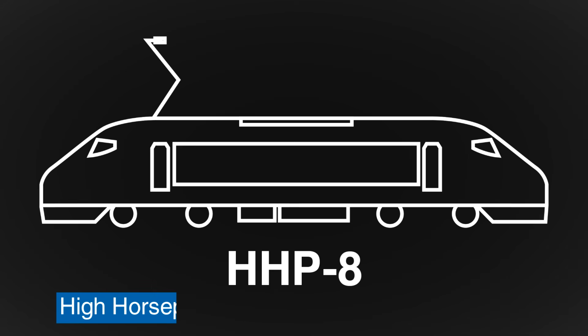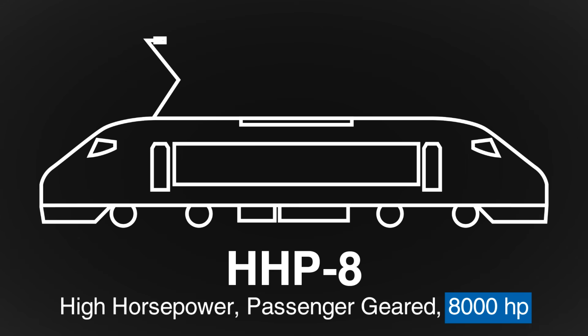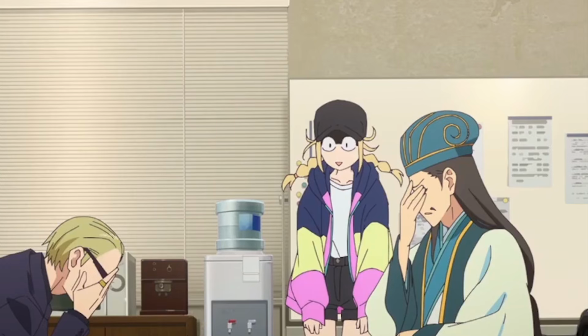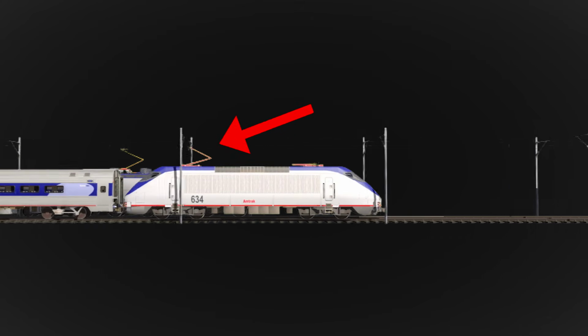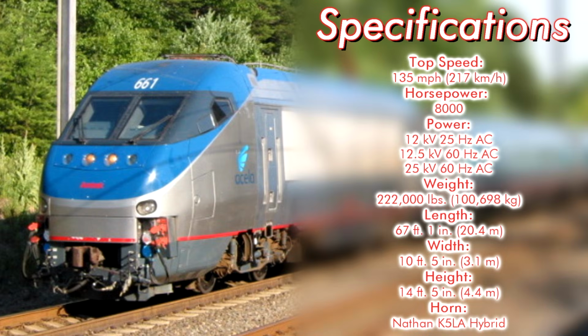The HH stood for high horsepower, P for passenger gearing, and 8 for 8,000 horsepower. The original designation was HHL-8, L standing for locomotive, but I don't think anyone has ever called them that. The units featured regenerative braking, meaning unused power would be redistributed into the overhead wires when braking for other trains to use.